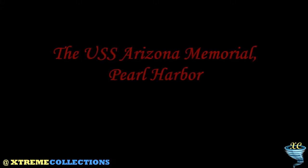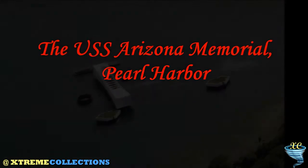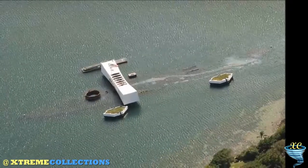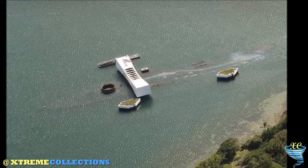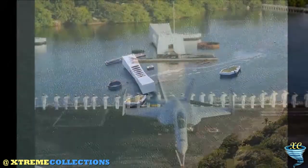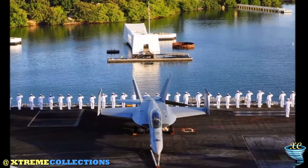The USS Arizona Memorial, Pearl Harbor. The USS Arizona Memorial is built over the sunken wreckage of the USS Arizona, the final resting place for many of the 1,177 crewmen killed on December 7, 1941, when Japanese Naval Forces bombed Pearl Harbor.